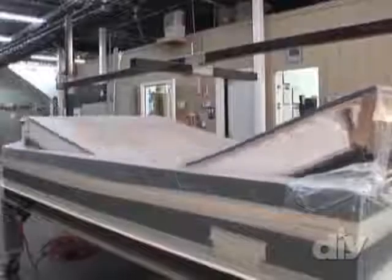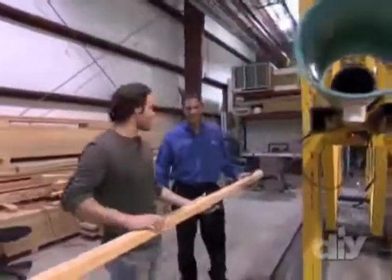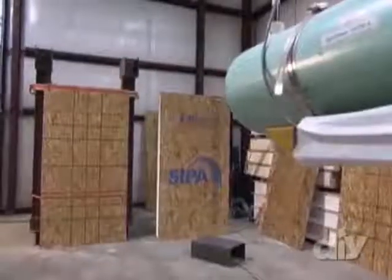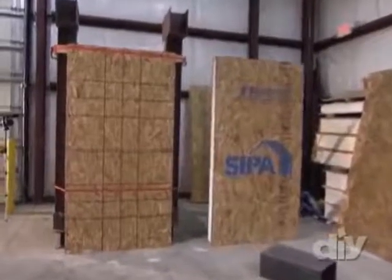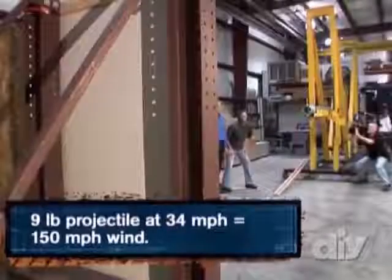Two tests down, one to go. The next one simulates hurricane force winds. All right, well, let's see the missile. Oh, yeah. This thing's going to fly on how many miles an hour? 34 miles an hour. Yes. We got a SIP and 2x6 construction with drywall and OSB. We'll compare how they do. Let's fire some missiles. First, we'll take aim at the drywall and OSB. 3, 2, 1.